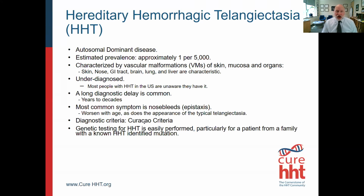We also know that there's a long diagnostic delay in those cases. So you may be diagnosed at birth, or you may be 70 or 80 by the time you're diagnosed. So it can be decades. The most common symptom of HHT is, of course, nosebleeds. We call that epistaxis. This tends to worsen with age, as does the typical appearance of the cutaneous telangiectasia. And we have a few pictures to show you how that changes over the years.